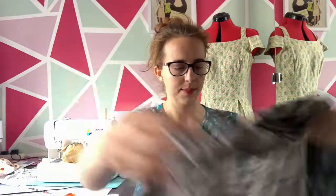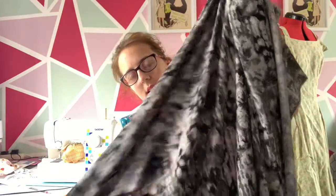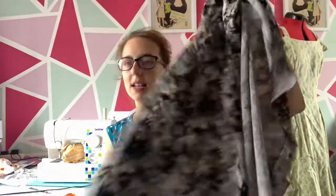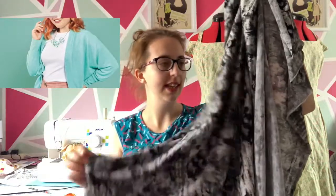It's just really nice and soft, and I think it will make a really nice cozy cardigan, especially for the cooler days we're having this summer or in the autumn. So this is fabric one, really nice drape to it. Fabric one, with plans to make a Tilly and the Buttons Bertha, which I will try and insert next to me here.